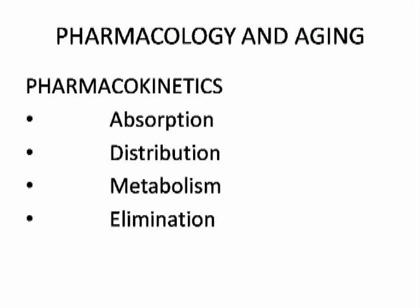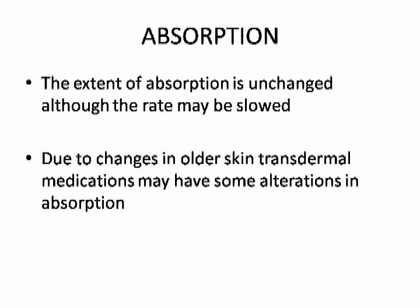Now we're going to look at some of the pharmacokinetics and aging, because there are definitely some effects that occur as we get older in the absorption, distribution, metabolism, and elimination of medications. So the rate of absorption of a medication may be slowed, but the extent is usually unchanged as we get older. If you think about somebody who's using, let's say, a fentanyl patch or a lidoderm patch, and they have very frail skin. All of us have seen elderly people, especially frail, chronically ill elderly people, and they have very frail, friable skin. So what does that do to a medication that's supposed to be absorbed transdermally, be it in a patch or a gel formulation?